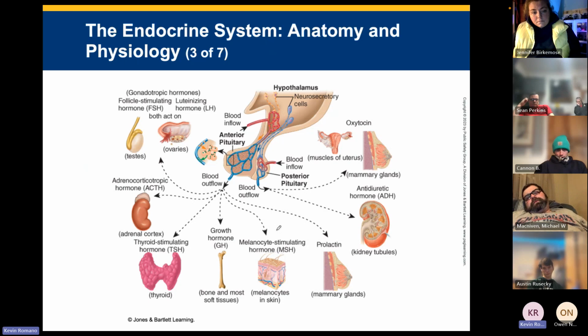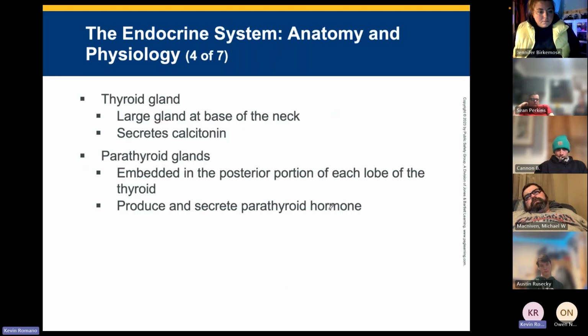Pituitary gland, hypothalamus, where we secrete growth hormones, thyroid stimulating hormones, adrenocorticotropin hormones, and also 3 gonadotropic hormones as well. I apologize, this is quite a lengthy lecture. We have 10 more slides to go and we are done.